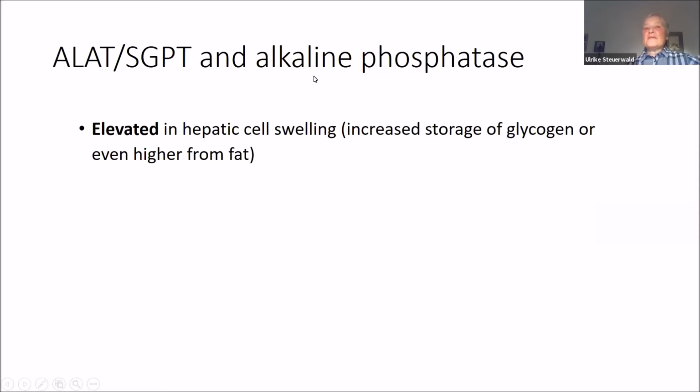Both numbers, the alkaline phosphatase and the ALAT, are elevated if your liver cells are swollen. And why can they get swollen? Either because you have too much glycogen stored in your liver, but also if you have too much fat in your liver. How can that come?